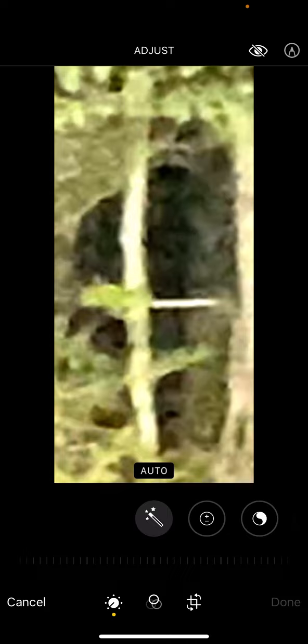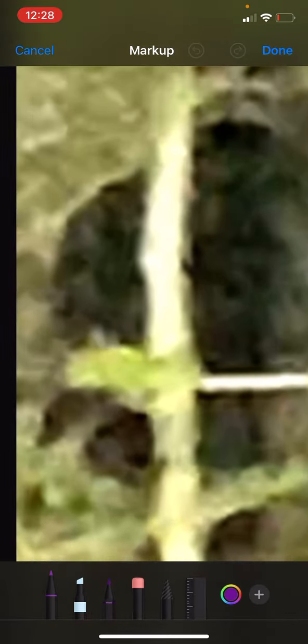Okay, this is intriguing right here. So this is a zoomed in photo. It was taken late at night. I'm going to do a markup just to show you what's going on here. So we got the female Sasquatch right here, right? There's her lips. There's her nose. There's her eyebrow ridge. There's her eyes. Her nose. This is her hair.